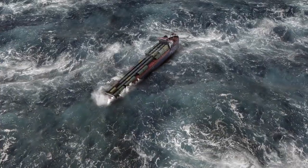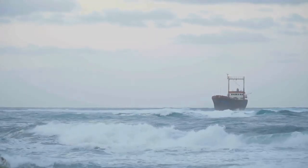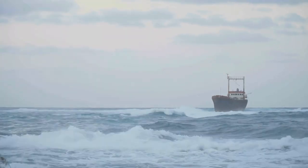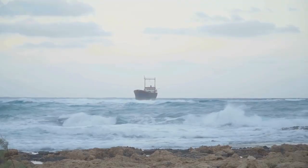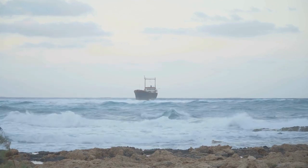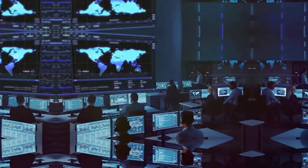So, why is marine cybersecurity so vital? Because a breach can have catastrophic consequences, from financial losses to operational disruptions and even threats to human safety. The stakes are incredibly high.